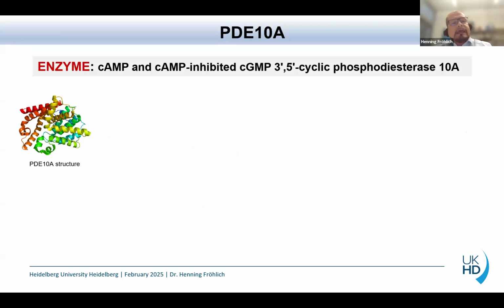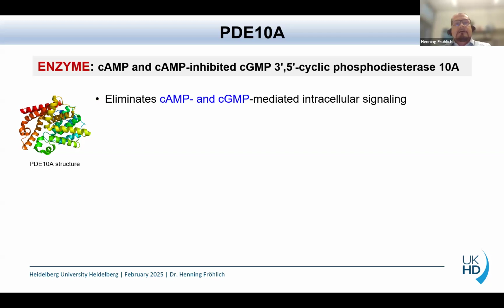PDE10A codes for an enzyme. It has a very complicated name, which I show you above. This is not important, but the important point is that PDE10A, this enzyme, eliminates two molecules, which are cAMP and cGMP. And these two molecules, which are so-called second messengers, regulate a lot of important cell functions. And in neurons, we know that cAMP and cGMP increase the neuronal activity. So as PDE10A, this enzyme, eliminates these two molecules, it reduces neuronal activity.